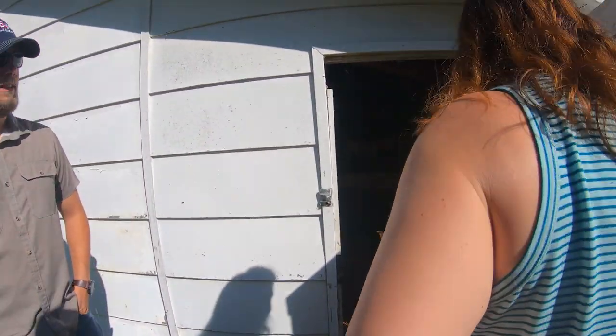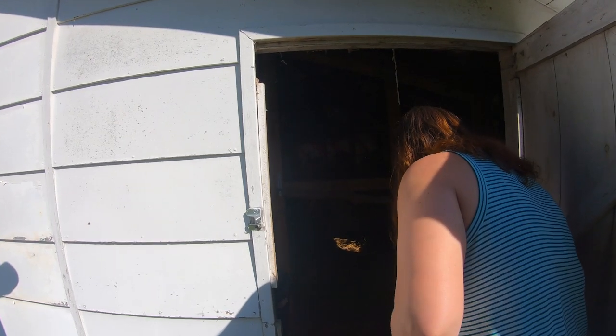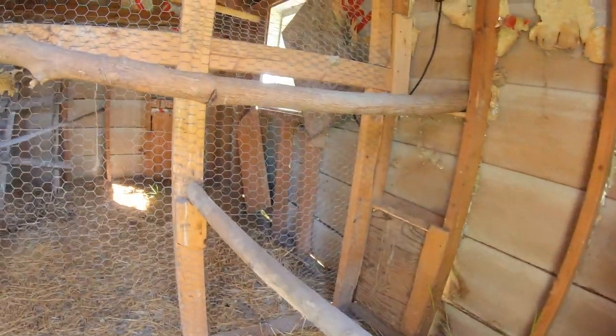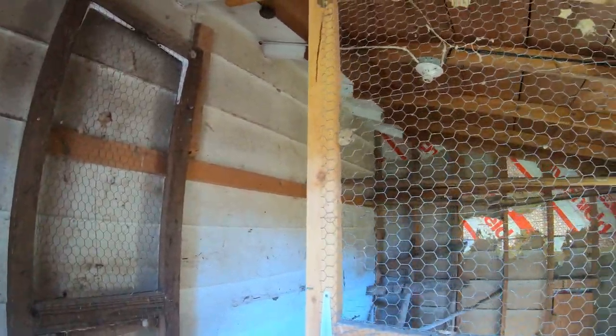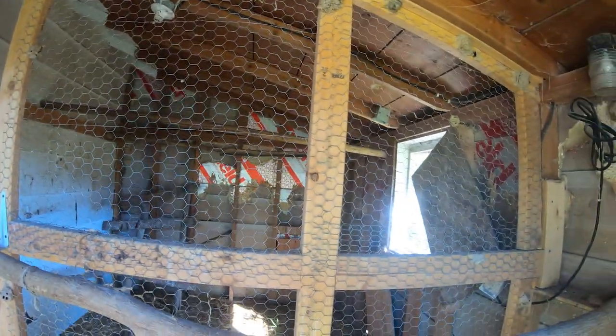Oh, this is a chick house. Here. Yeah, chickens, definitely. Nice little natural roosts. Kind of a little small space, but it's partitioned off. Place number three really does have a lot of infrastructure for the kind of small farm animals that we will have.